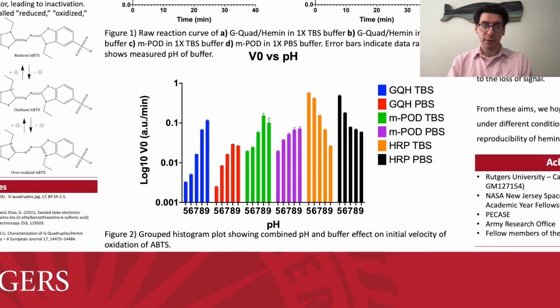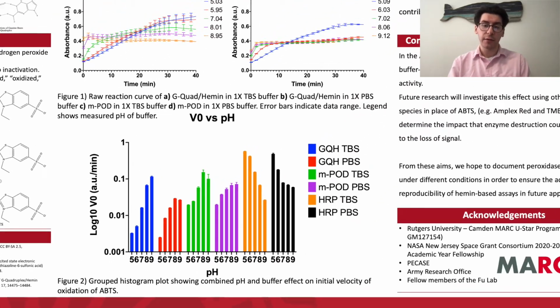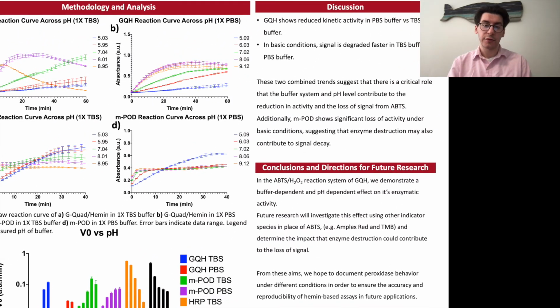And in Figure 2, we show a comparison of the rates, or initial velocities, of these different enzymes across different pH conditions. And so in general, we see that G-quadruplex hemin shows reduced kinetic activity in PBS buffer versus TBS buffer, shown by the lower initial velocity and lower peak signal. And in basic conditions, signal is degraded faster in TBS buffer versus PBS buffer in G-quadruplex hemin. We hope to further investigate this using different indicator species such as Amplex Red and TMB, as well as really teasing apart the impact of enzyme death on the loss of signal.